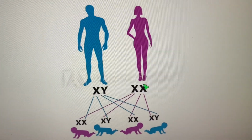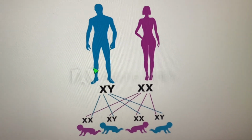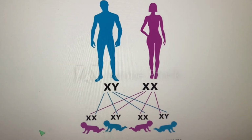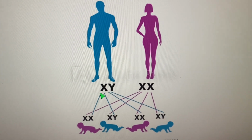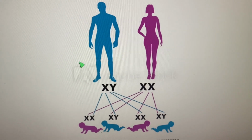XX is usually egg makers, and XYs usually come out to be sperm makers, right? So when 2 individuals have an offspring, mom will give either the X or the other X. She's going to give an X no matter what. It's dad who determines the gender of the baby, because his sperm is either going to be carrying an X or it's going to be carrying a Y.